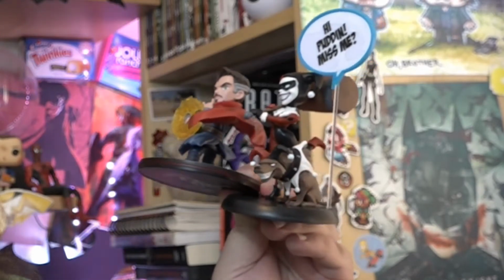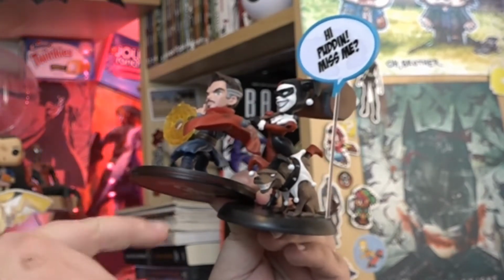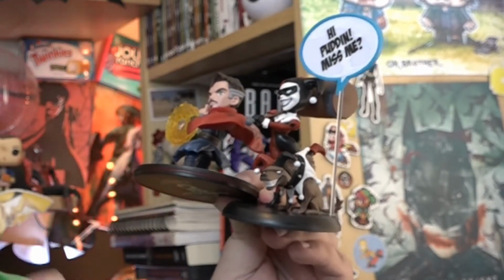Both, again, lovely sculptures. And this one actually comes with a little removable speech bubble that you can change. You can take off that decal that says "Hi Puddin" and write your own message. And I very much appreciate these. And together they cost me $3.98. So $1.99 each from a local store called B&M.